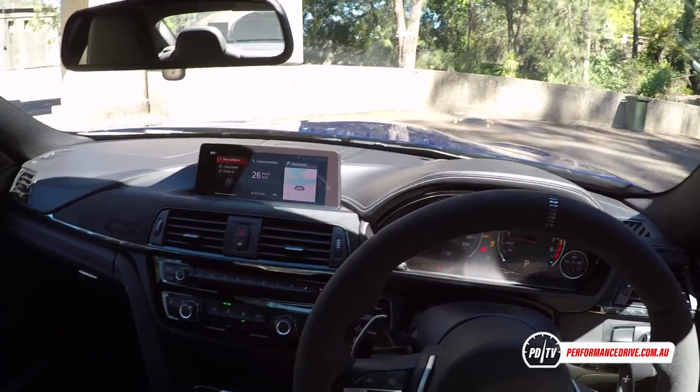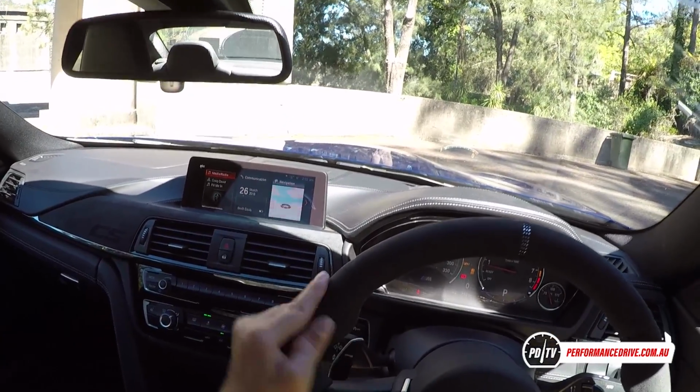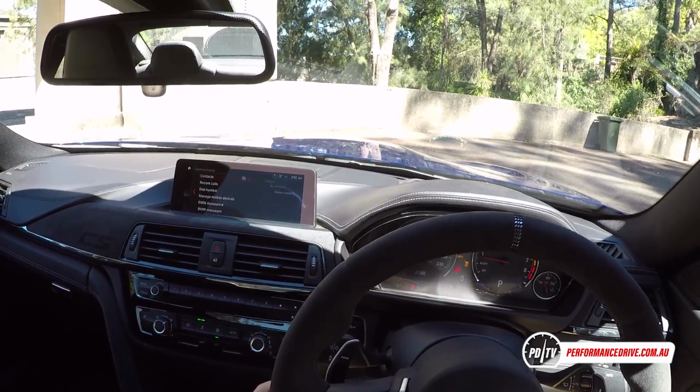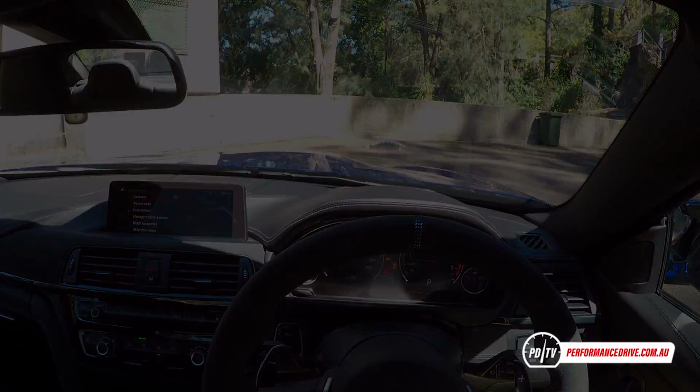Once you get used to it, you know where all the menus are and so on. And you don't have to reach up and touch the screen, although you can in the latest iDrive 6 system. Anyway, this car's about driving, so let's take it for a spin and see how it goes.